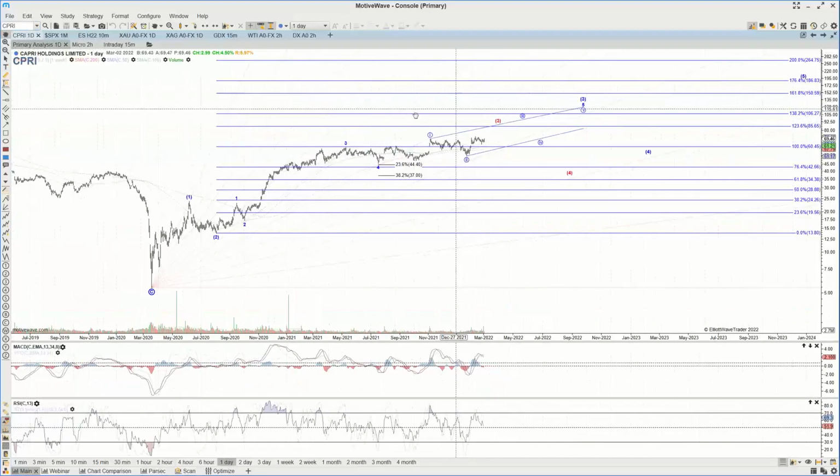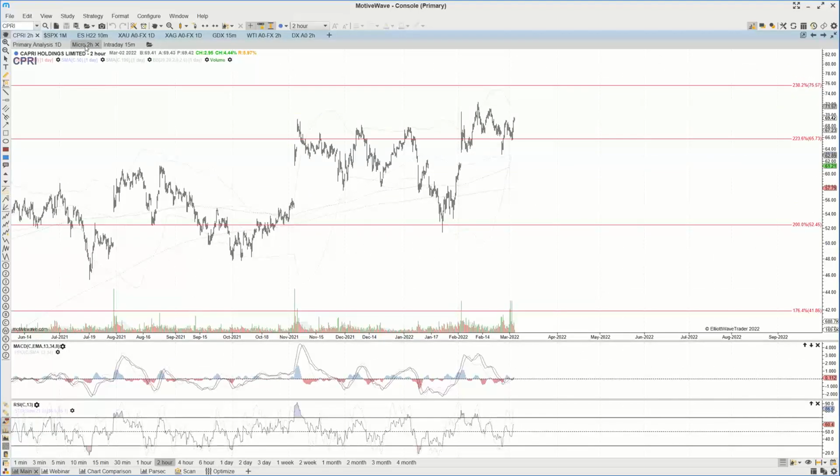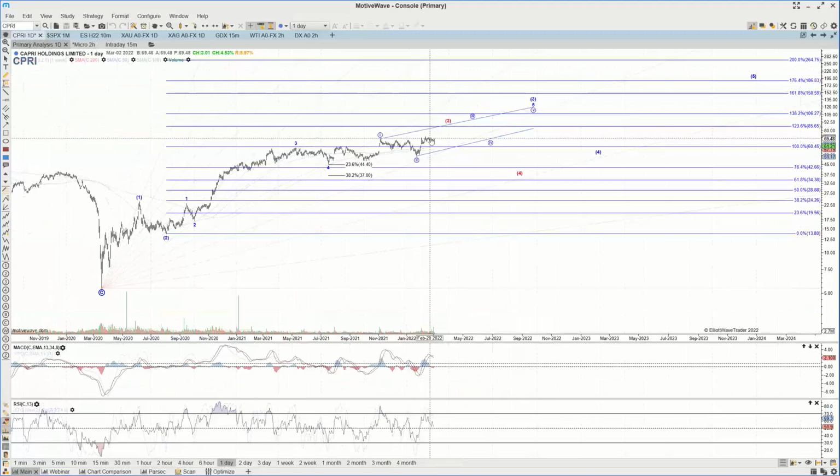Next up on CPRI, the potential 1-2 here remains valid as long as price is holding above the January low. The current consolidation since the February high could be wave B of 3. It does technically still have an opportunity to spend a little bit longer in that consolidation if it wants to. This could be an A wave down, B wave bounce, and get a wider flat. But it did hit a 382 retrace, so any breakout above the February high suggests that the wave C of 3 is underway.